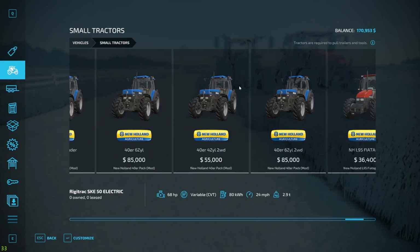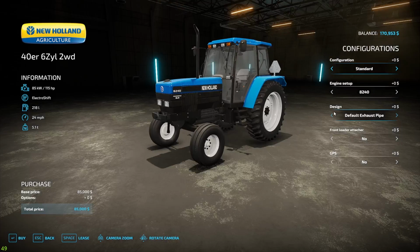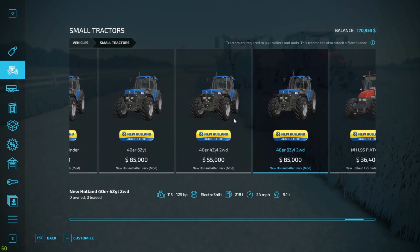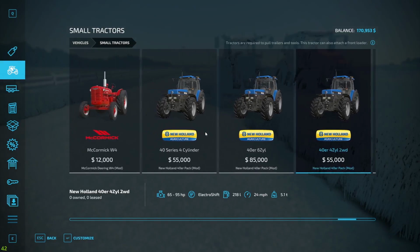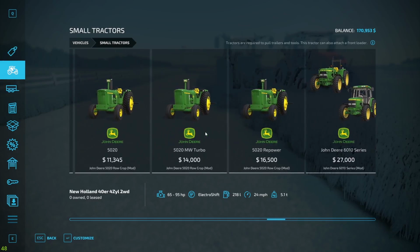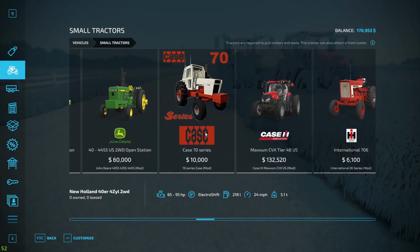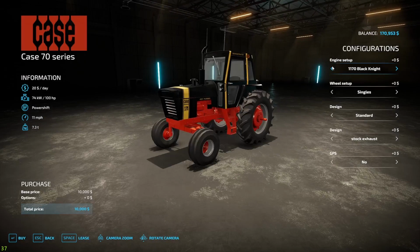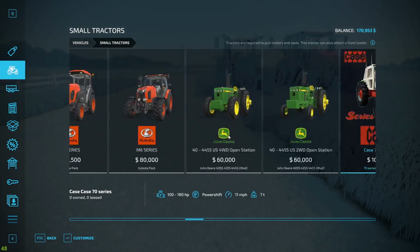So let's move on to some small tractors. We'll get 1 or 2 of these. And I think I kind of want to go with one of these. Just can't decide which one we want. So we got the New Holland. We got the 6020s, 4020, 6010 series. Let's choose from here. Maybe a Case 70 series. Can we get this open station, or is it only closed cab? It's only closed cab, so maybe not there.